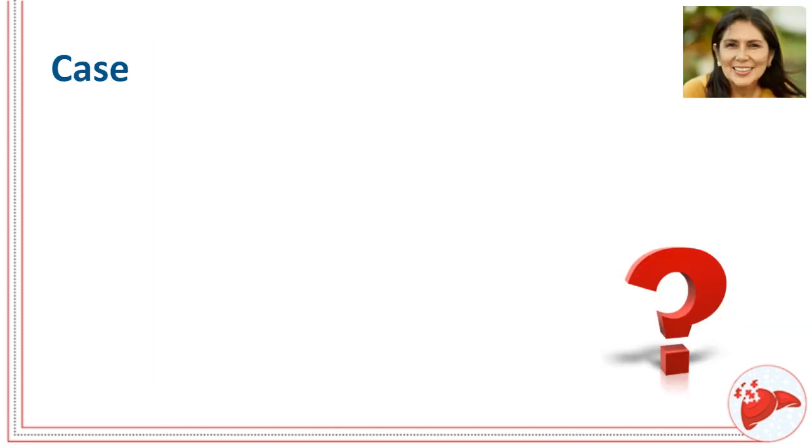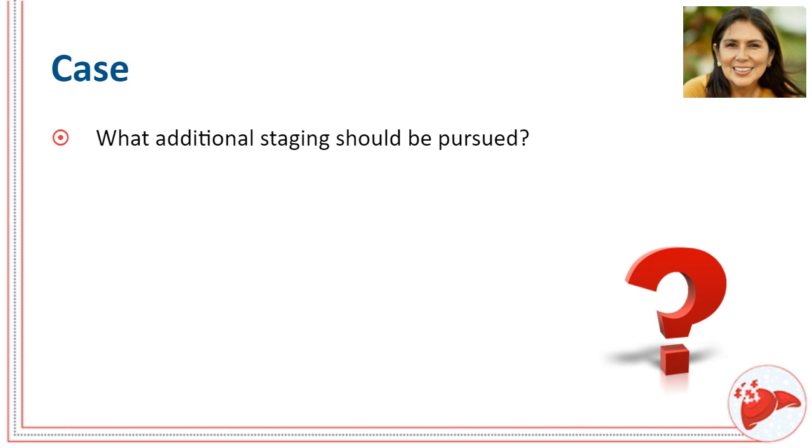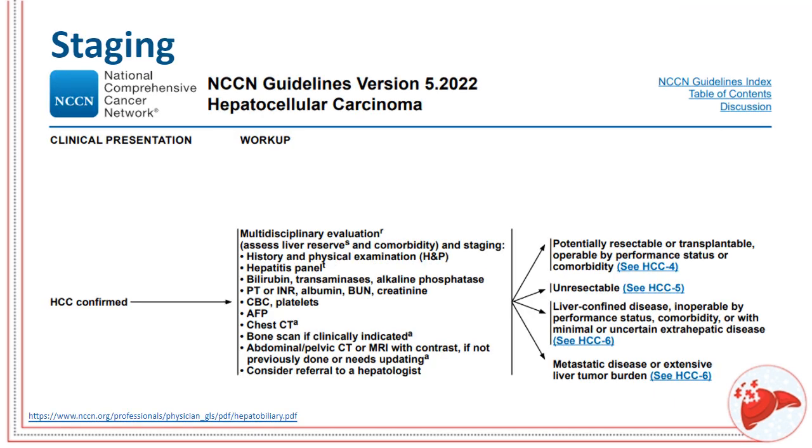So back to our case, what additional staging should be pursued here? We often think about an MRI for the additional abdominal imaging or CT if MRI is not indicated. To complete the staging, a chest CT without contrast. Some people do order a bone scan, especially if there's evidence of other bone metastasis. They use this frequently in transplant to rule out anyone that has occult metastatic disease. I personally do not order a bone scan on every patient for initial staging unless there's a reason to, and we often are able to see bone metastases on the imaging that we have already received.